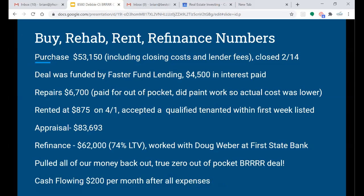We funded this with Faster Funds. They're a local hard money lender here in the St. Charles, Missouri area. They do lending in the whole St. Louis region. We really like those guys there. Paid them $4,500 in interest over that period. But the best part is we got it rented out within 6 weeks of our purchase. I'll show you here, April 1st is when the lease started.